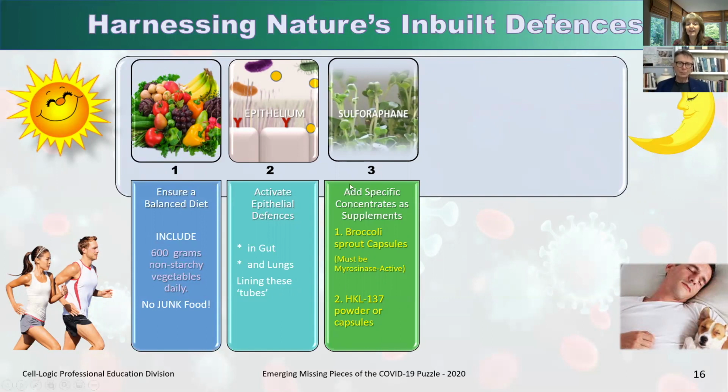Sulforaphane, so we can add specific concentrates as supplements. So sulforaphane is available, or a broccoli sprout which yields sulforaphane is available. There's actually no sulforaphane in the supplement. The broccoli material has to be produced in a way that it retains this myrosinase enzyme, and if it contains that enzyme, you will produce sulforaphane when you swallow it, and there are lots of tables of the doses that are required to achieve certain outcomes.